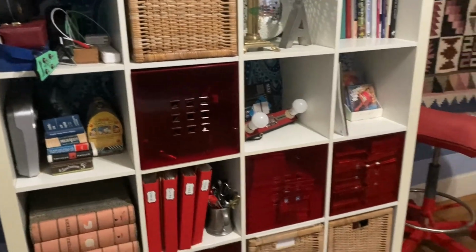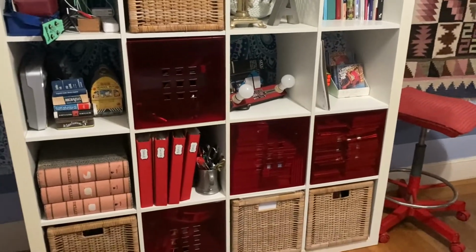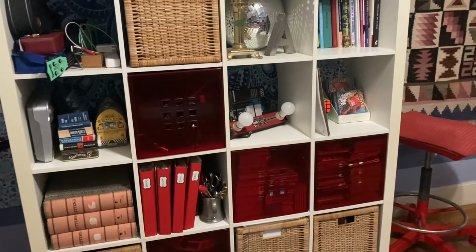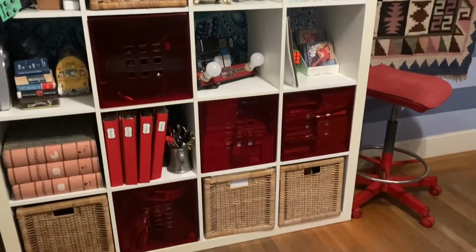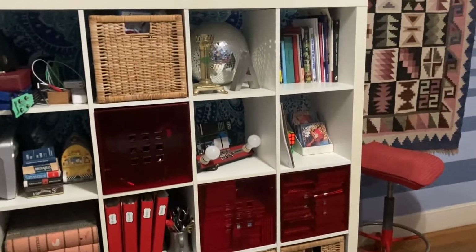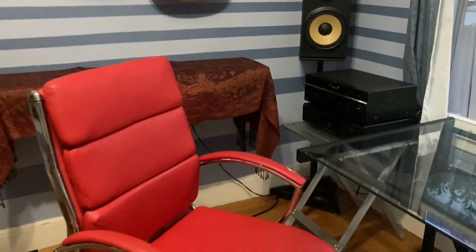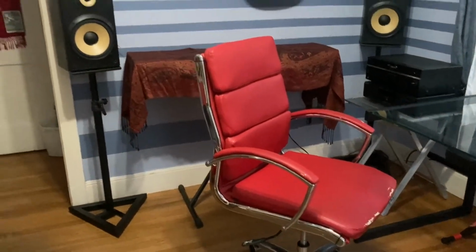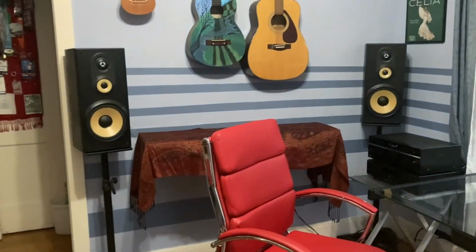KonMari says, make it easy to store things. So when you have open spaces where it's easy to store the stuff that you use a lot, which is pretty much the case here, that's a good thing. And what else? Oh, and don't keep those product boxes around. You don't need them.